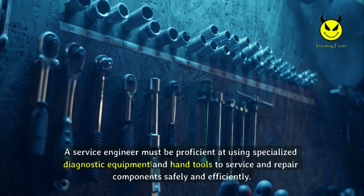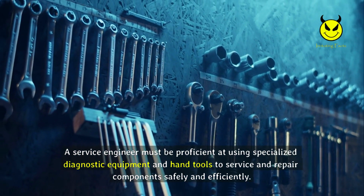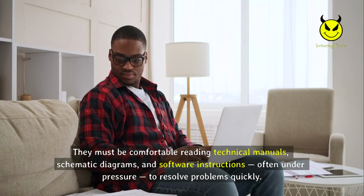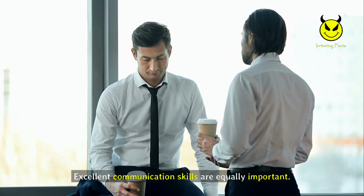A service engineer must be proficient at using specialized diagnostic equipment and hand tools to service and repair components safely and efficiently. They must be comfortable reading technical manuals, schematic diagrams, and software instructions, often under pressure, to resolve problems quickly. Excellent communication skills are equally important.